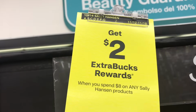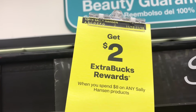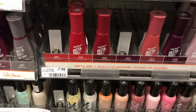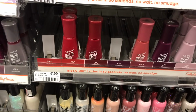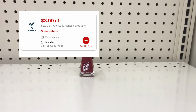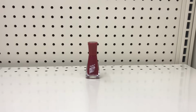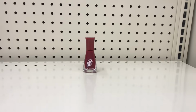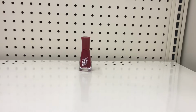If you like Sally Hansen nail polish, we have a spend $8 get $2 back, and it's a limit of 1. Pick up one of the Insta Dry, priced at $7.99. That's within the 98% rule. Last week we received a mystery offer of $3. If you printed yours out, you can use it with this deal because it expired on Saturday. Using the CRT is going to drop it down to $4.99. Pay that and get $2 back, making it just $2.99.